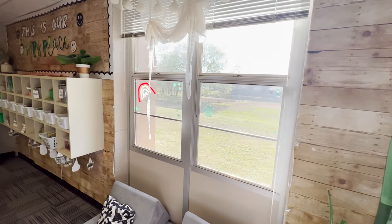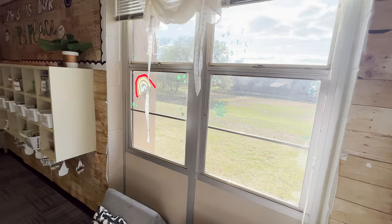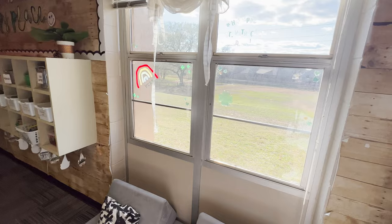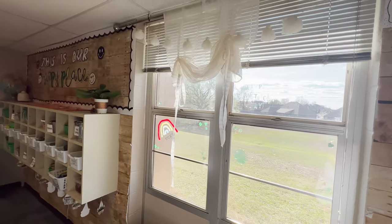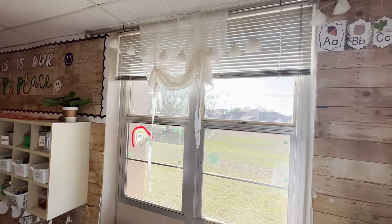Something really inexpensive that I just absolutely love are gel clings. I love changing them out each month, so I've got the St. Patrick ones up right now because they're just so cute. And then I've got a little curtain that was like $10 from Marshall's and a little tassel banner.